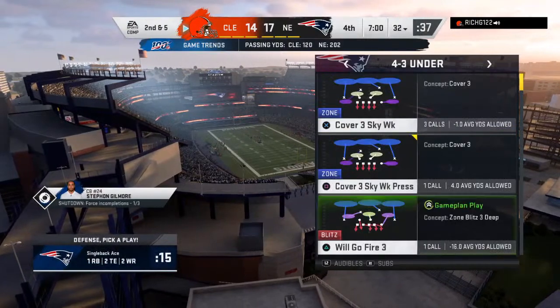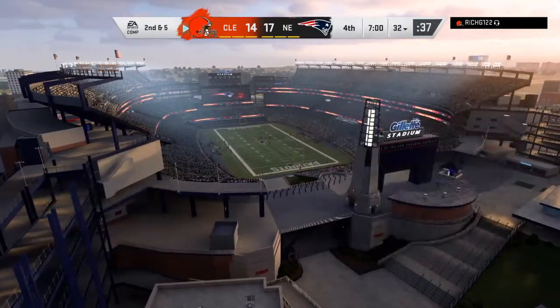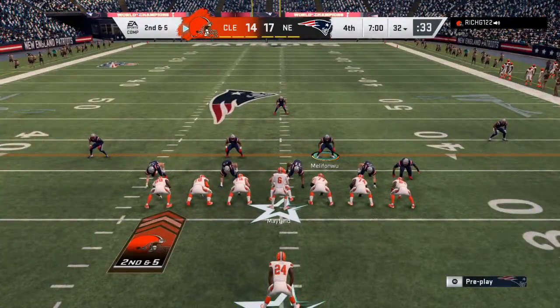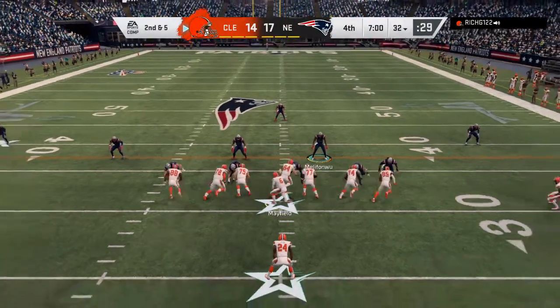Back now in Foxborough. It's been a very hotly contested game to this point. Just a field goal separating these two teams as we get set for the fourth quarter. Baker Mayfield, as a rookie, 3 times he led the Browns back to victory in the fourth quarter.